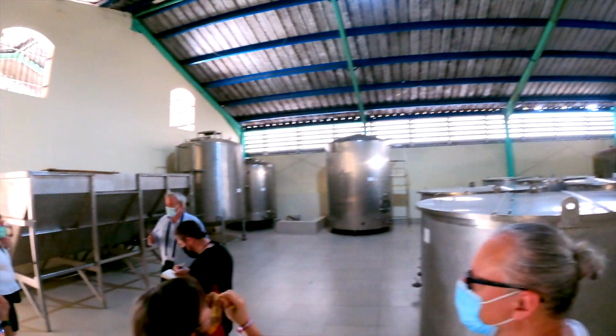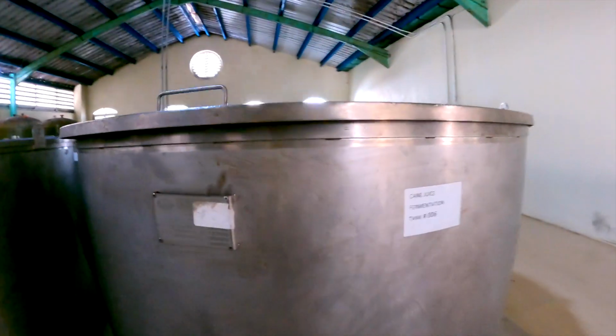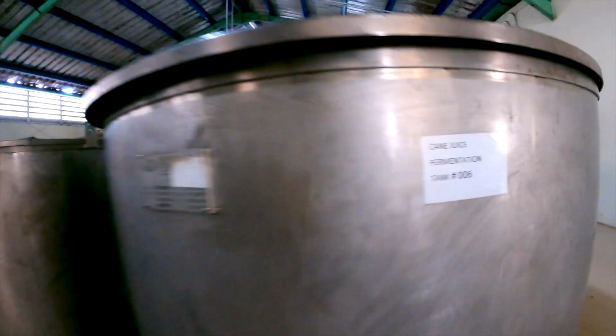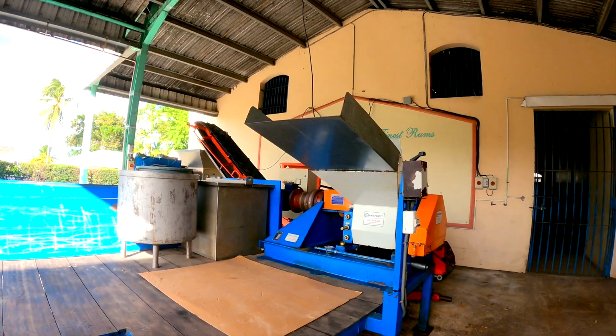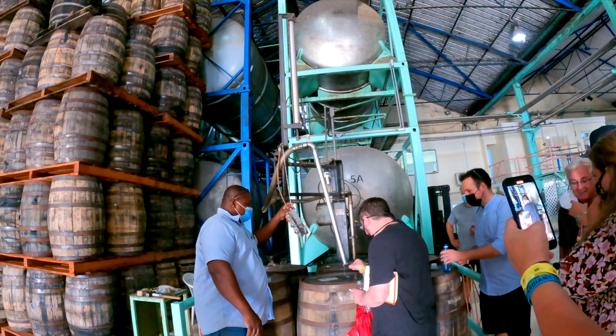Another thing that was really cool is Richard showed us his vats where he's doing the fermentation for his sugarcane juice. This is a new thing for Foursquare that they're introducing, I believe, into all of their rums in the future at some point when they can scale up with it. But they've got their own mill to crush their own sugarcane. They're doing wild fermentation, and we tasted some of it. It was wild. It was really wild.